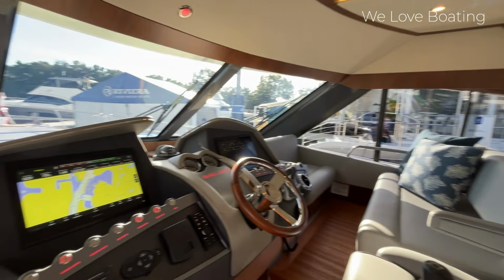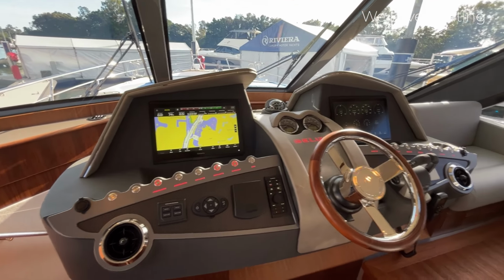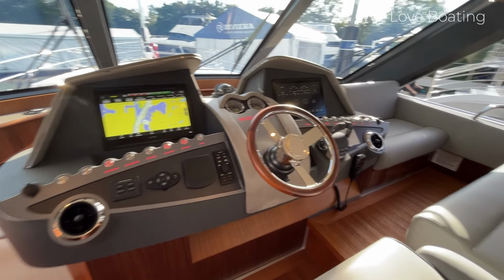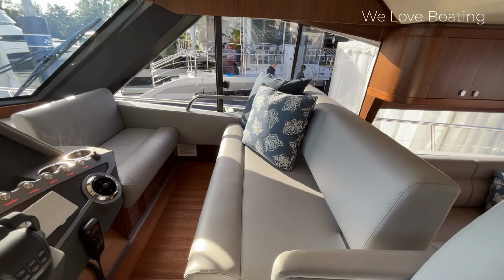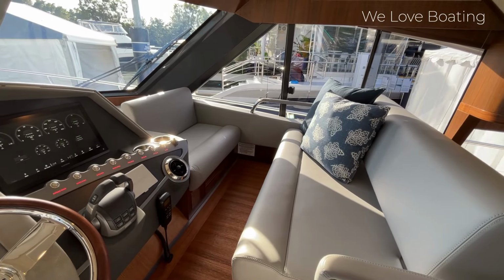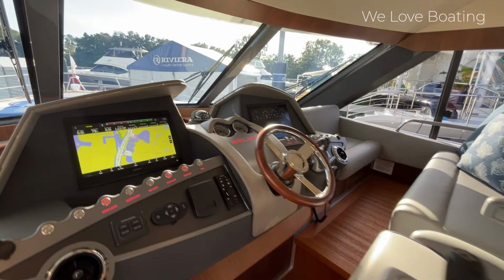Here's the helm. So basically a replication of the helm on the flybridge. This time it's more positioned to the port side, and a very comfortable space. I don't know if you can see that, but we've got seating for 2 people facing forward, and a third person could be looking back, or you might want to put your feet up there whilst you're underway. But a really comfortable, lovely helm position.